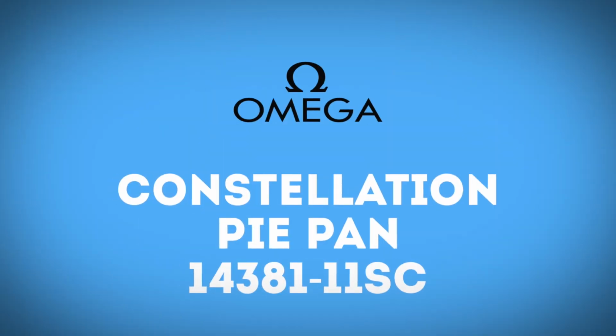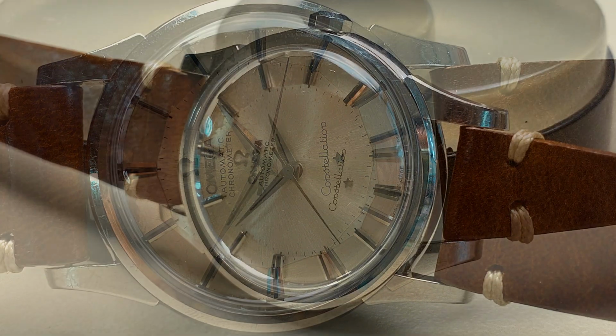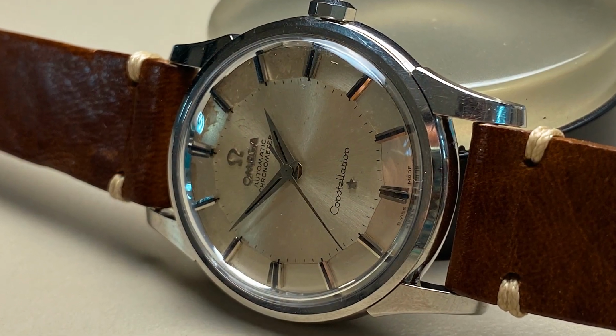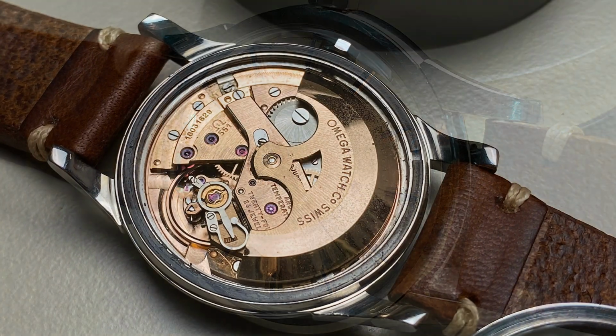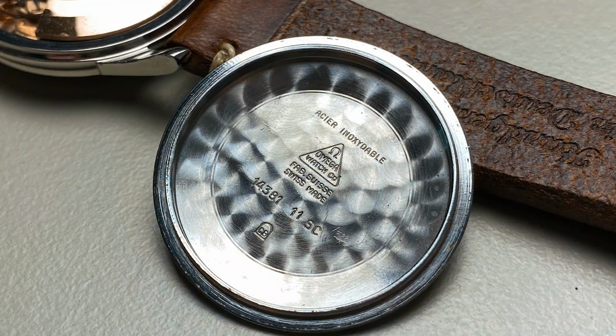Now, this is a watch that everybody should have in their collection if they collect Omegas. This is an Omega Constellation Pie Pan. These watches are very nice to own. I have also serviced this watch on my YouTube channel, so you can go and check that out. And I have owned it for quite some time now. This watch dates from 1961. It is the reference number 14381-11SC. And it has the caliber 551, which is an automatic Omega movement inside.